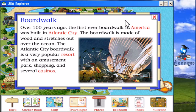Boardwalk. Over 100 years ago, the first ever boardwalk in America was built in Atlantic City. The boardwalk is made of wood and stretches out over the ocean. The Atlantic City Boardwalk is a very popular resort with an amusement park, shopping, and several casinos.